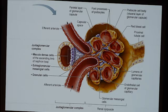The function of these cells is to sense the levels of sodium and chloride if they're low. If your blood volume is too low or you have low blood pressure, these macula densa cells will sense this, and they will send a signal over to the other cells in the wall of the afferent arteriole, these guys here.